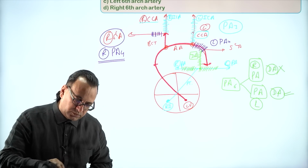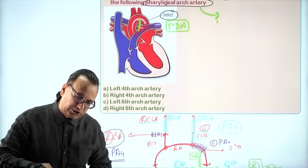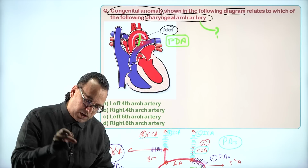So as you come back, you will find this question is basically asking us about the ductus arteriosus, patent ductus arteriosus, and if it is so, then what should be your answer?